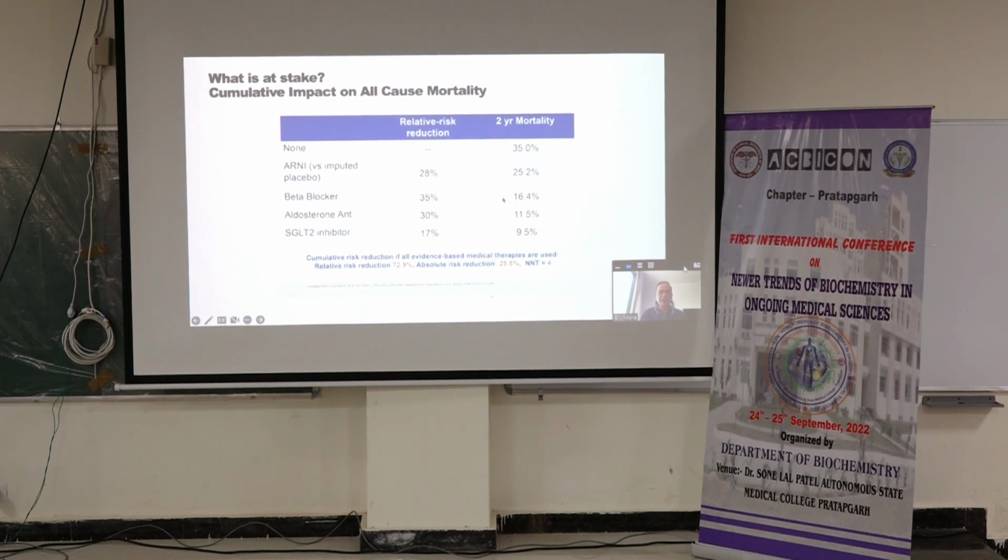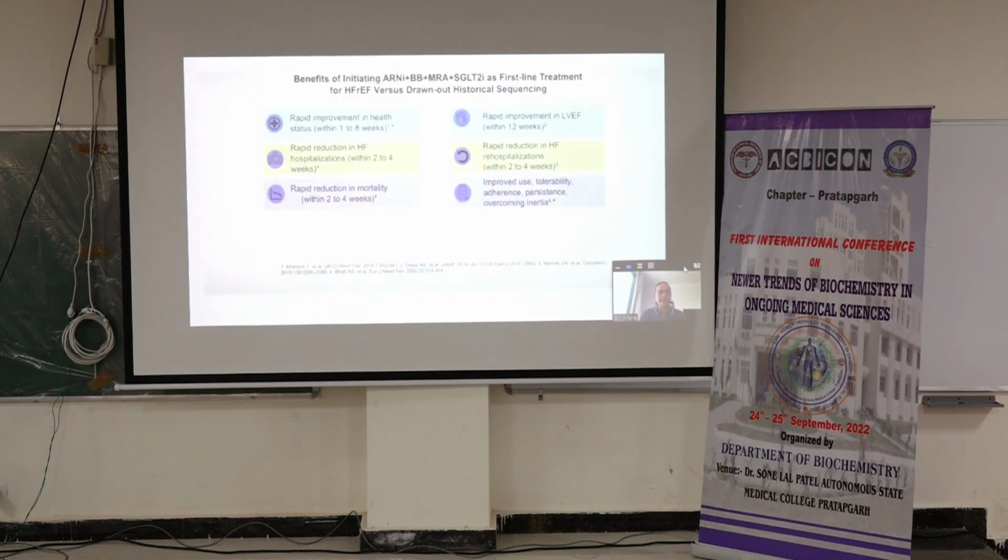Beta blocker has shown a 16% reduction in 2-year mortality. Aldosterone antagonist has shown a 2-year mortality reduction of 11%. SGLT2 inhibitor, 9.5% reduction in 2-year mortality. This drug has changed the scenario of congestive cardiac failure in clinical practice.